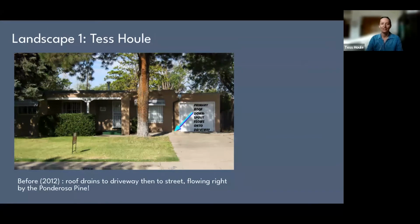So the landscape I'm going to be quickly walking through is actually my former home, which was the first landscape that I ever designed, and really what hooked me into water harvesting and landscape design. I was a middle school teacher when I bought this house in 2012. So it was very much a trial and error process for me. So hopefully these images give you some lessons learned and also some ideas for different approaches to solving problems that work and also that don't work.